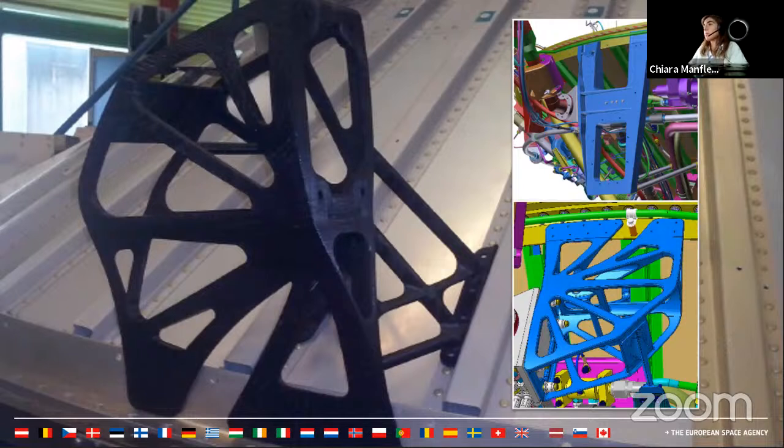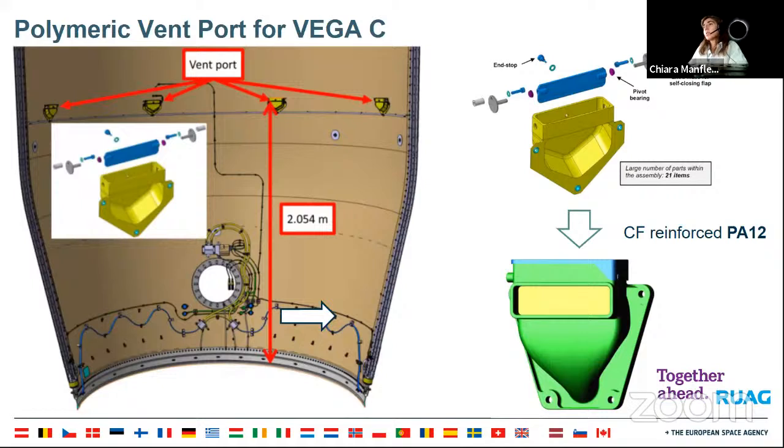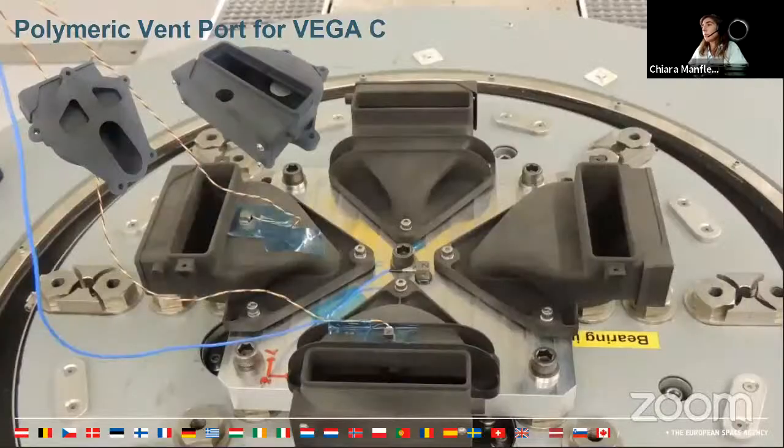Other things that we've done for launchers is looking at polymeric vent ports for Vega, where again, we're just reducing the number of components and therefore the assembly complexity of the things that we do. Just a couple of pictures here of the assembly of these elements on the launcher itself.